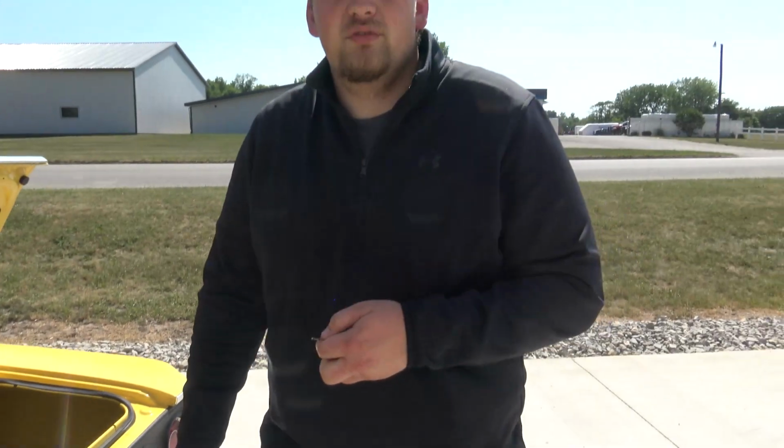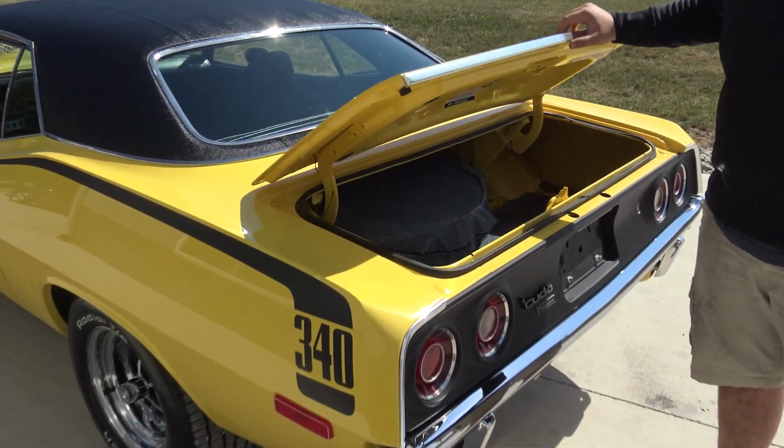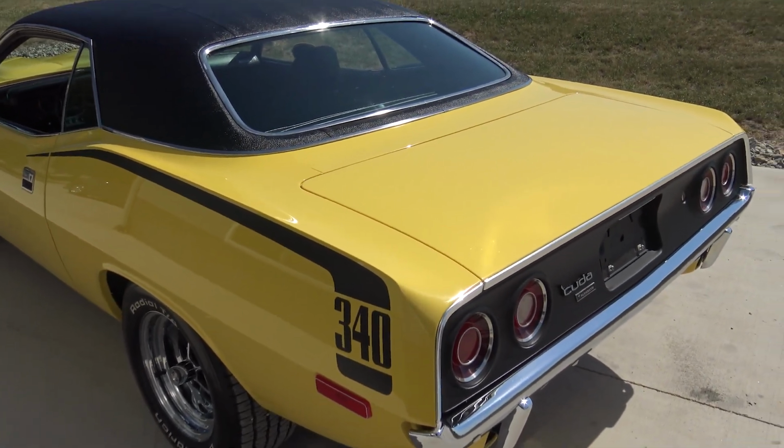What a car. This isn't a restoration that was done last year, or even the year before that, so it's got a few years on it, so you can really tell how the work was done. Probably about 5 years? Yeah, I'd say about 5. And it's still perfect. Well, we can't say that about many cars.